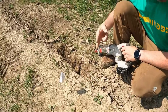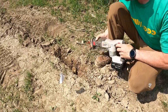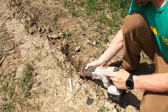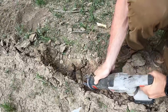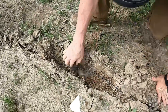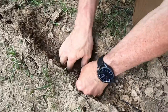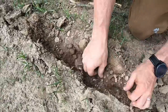We had just two or three spots where I know I wanted to come back and do this, but the rest of it all went really well. So I'll just cut this. I just cut a little slot in it, get the wire kind of flossed down through there. Now the root's holding it down on the ground.